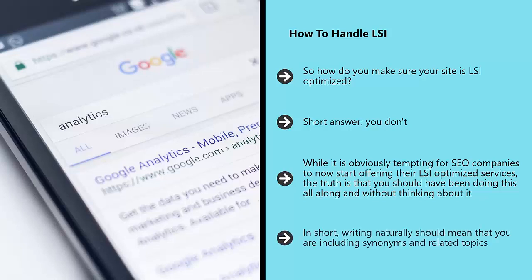In short, writing naturally should mean that you are including synonyms and related topics. Otherwise, your writing is going to sound pretty repetitive. The moral is what it's always been: stop double guessing and just write for the reader. This is something we'll come back to again and again with regards to preparing for a smarter Google.